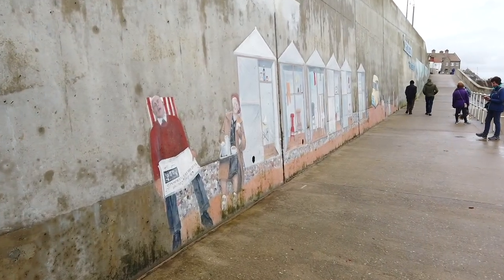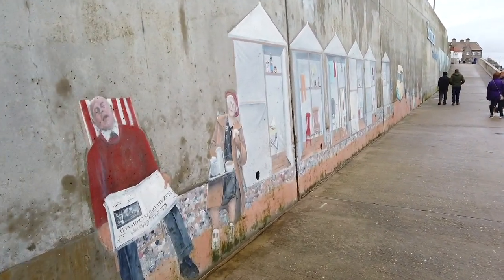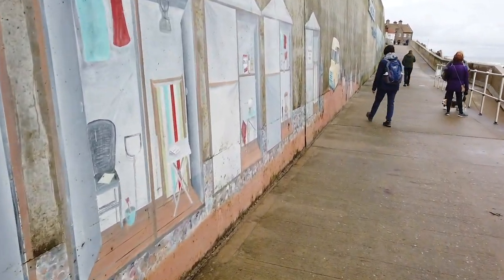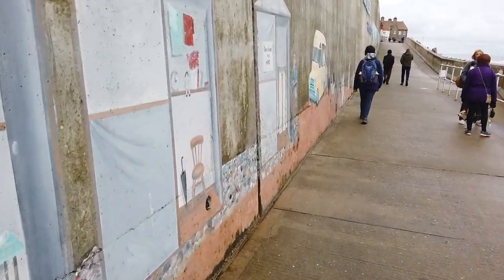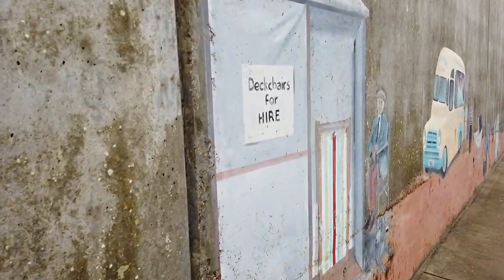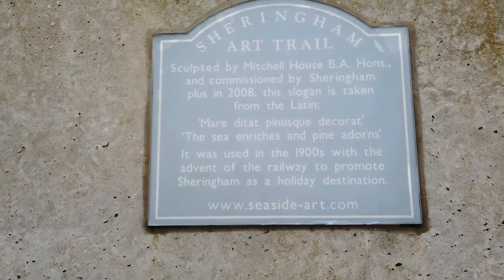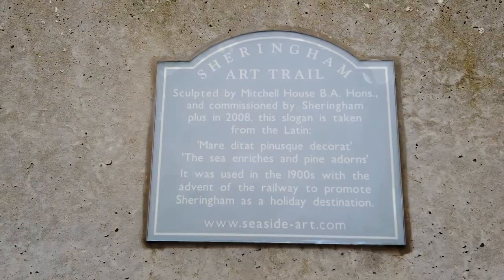This is a brilliant mural. Absolutely superb. Deck chairs for hire. Not today. At the art trail. Brilliant.